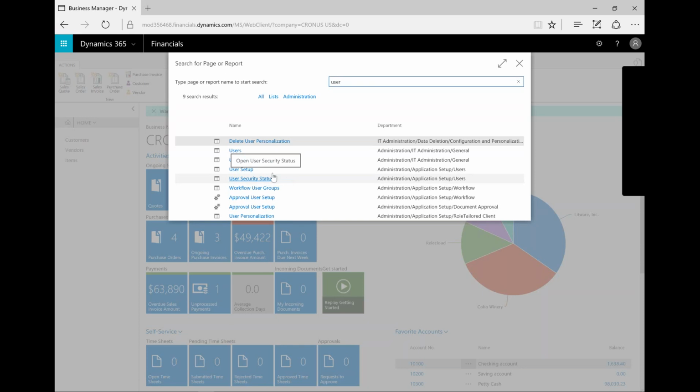So yeah, you do have the capability though to set up groups, to then set up users, put users into groups, and then have unique security permissions based upon groups and/or users.